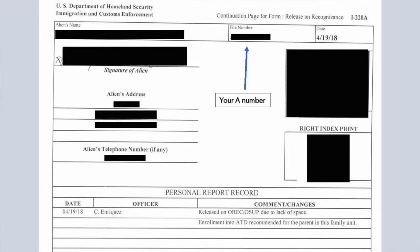A valid government-issued identification document is best, but if you do not have one, you can try bringing your birth certificate, your school ID, any expired IDs, a copy or photo of an ID, or an immigration document with your photo on it, like this ICE check-in log.